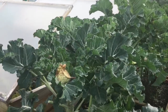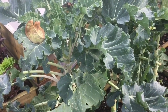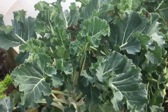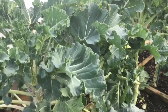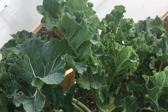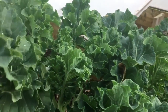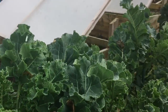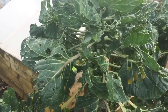Oh, I forgot to show you my pride and joy broccoli. I'm really pleased with this broccoli, and not because of the florets, because we haven't had any yet, but with these leaves. We're just munching these leaves every night, and put them in the smoothie as well, and they're just beautiful leaves. They're really tender, and yeah, really loving those, and the sprouts as well.